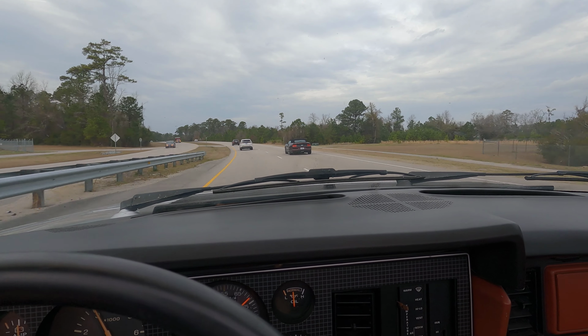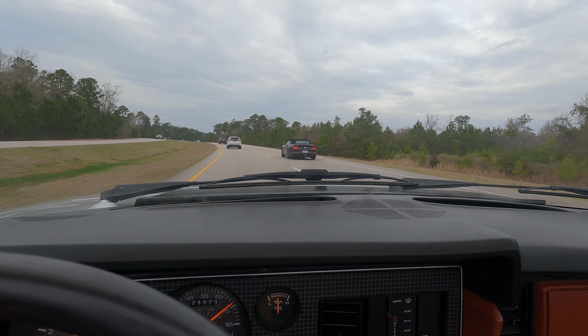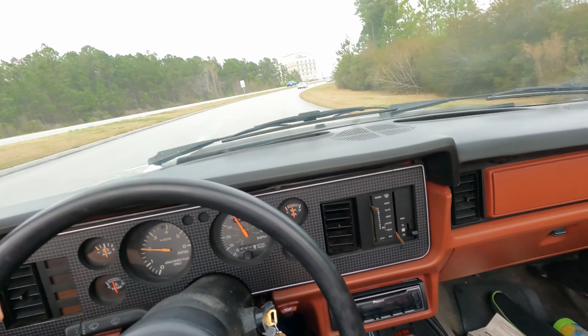Beautiful days. It's going to be 110 degrees here in a few months, so enjoy the 60 and 70 degree days while you can. I love it. You know, I was almost disappointed I didn't get a notch or a GT, but days like this make it all worth it.